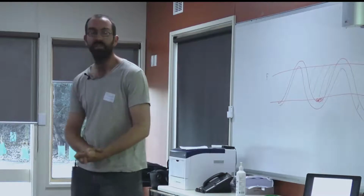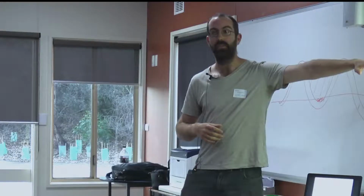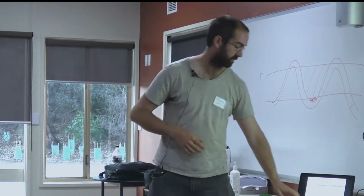And why did we choose the Eco Village? There were a number of assumptions. The point down the bottom: three out of the four original instigators were from the Eco Village. So we were already thinking that this was going to be a good place to farm. But myself, I don't own any land in the village. Some of my assumptions when I was looking for land, and I was looking for quite a while, were that there was underutilised land within the Eco Village. That whole farmland had not much happening on it. And an assumption that we could probably negotiate some cheap rent.